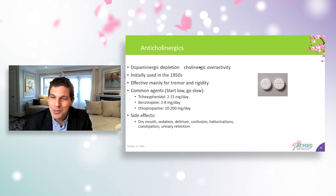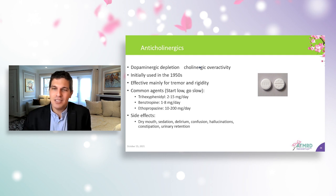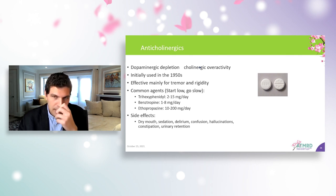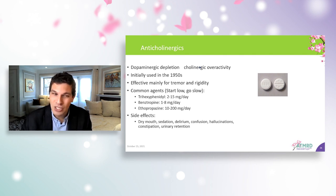Now, anticholinergics, right? Initially used as far back as the 1950s. We understand that in patients that might have a dopaminergic depletion, which is Parkinson's disease, a dopamine deficiency, we might see some cholinergic overactivity there. And they're effective mainly for tremor and rigidity when we think about anticholinergics and the data that go all the way back. Common agents are trihexyphenidyl, which we use more regularly, and then the other ones you see there are not used in more recent times. But side effects, imagine anticholinergic side effects, very different potentially than dopaminergic side effects: dry mouth, sedation, confusion, hallucinations, constipation, urinary retention.